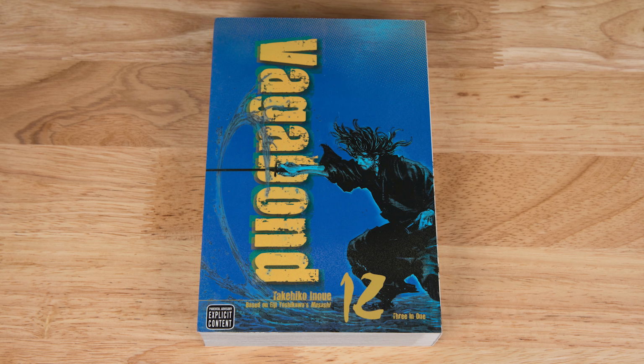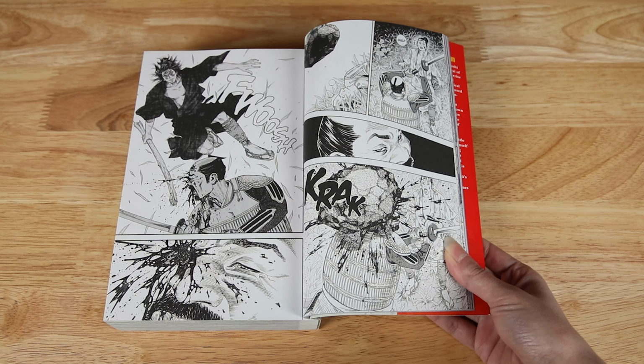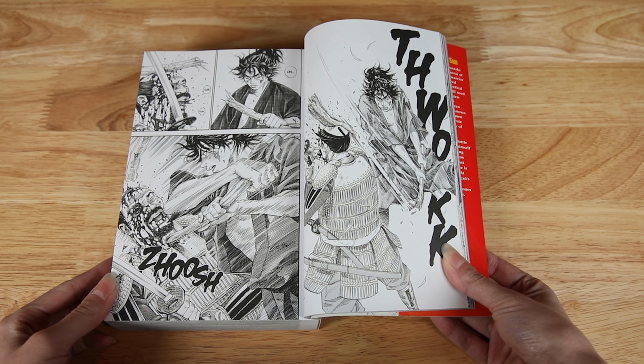But despite its similarities, including blood-filled pages and MCs who have similar personality traits and motivations, it stands on its own since it's a historical one rather than a dark fantasy. This is one I highly recommend, especially if you're a fan of Berserk, but I've also become a huge fan of Takehiko Inoue since I've enjoyed both Vagabond and Slam Dunk.